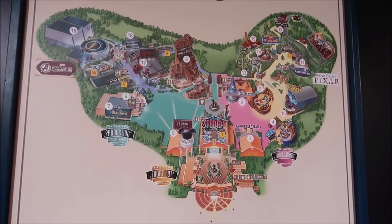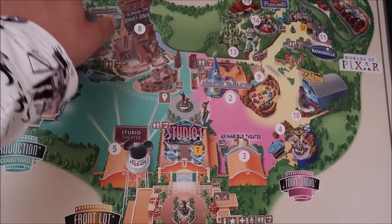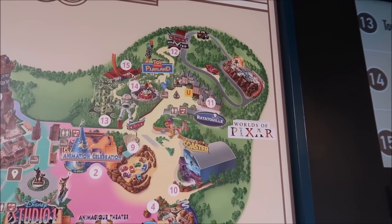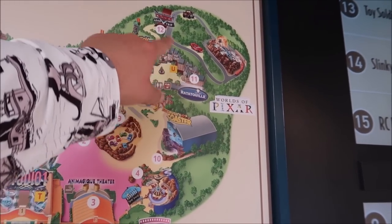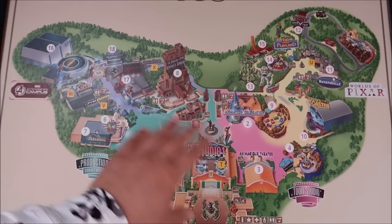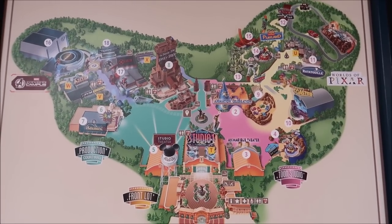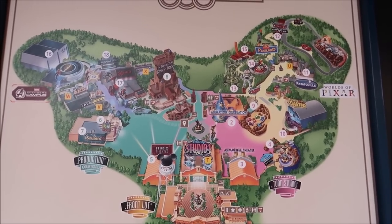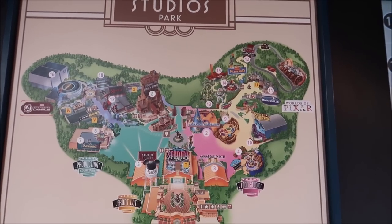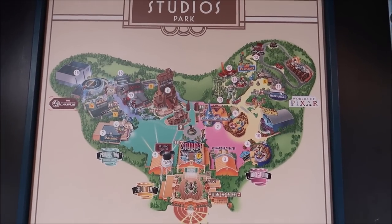Here's a look at the map. We are right here. You have the Tower of Terror, Avengers Campus. You have the Worlds of Pixar over here with Cars area, Cars Road Trip, Toy Story Playland, Ratatouille, Crush's Coaster. It's a kind of a small park, so you can do this pretty quickly. And even though it's small, I think it's a lot of fun. It's almost in the shape of a Hidden Mickey. Just a little crooked though.